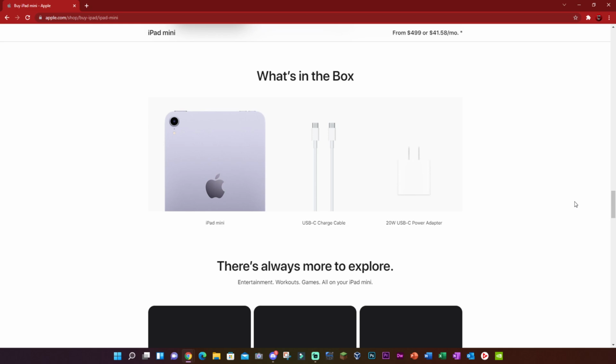You provide a USB-C cable, but why won't you provide a brick? At least with the iPad mini, Apple is somewhat smart. They provide a 20-watt USB-C power adapter. Finally, they did something with the small model.